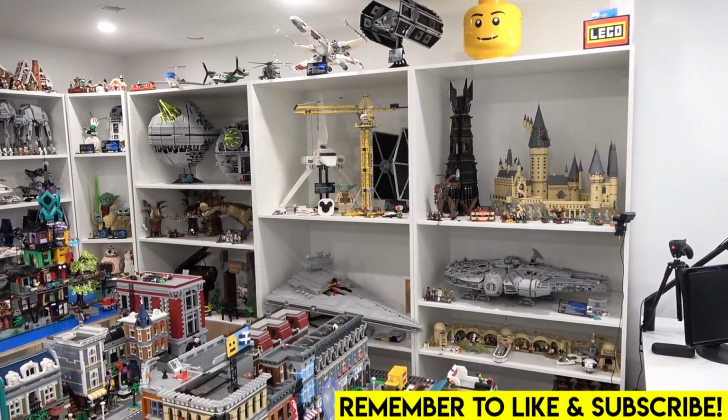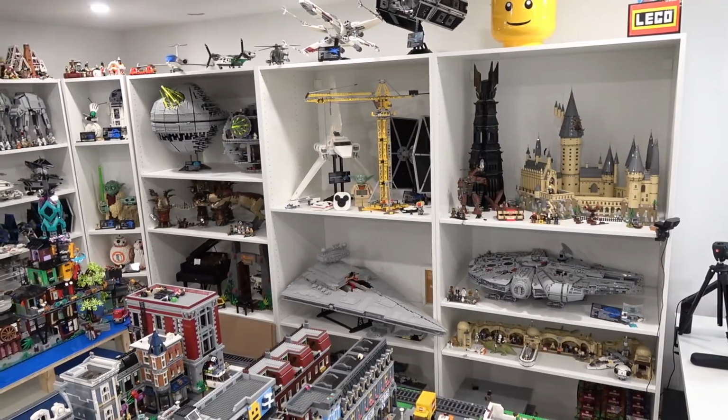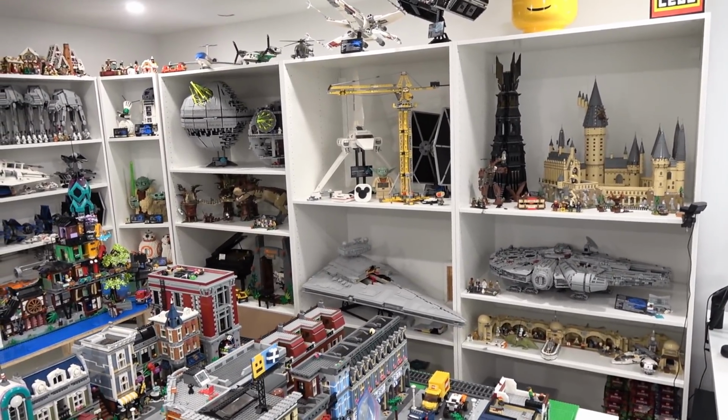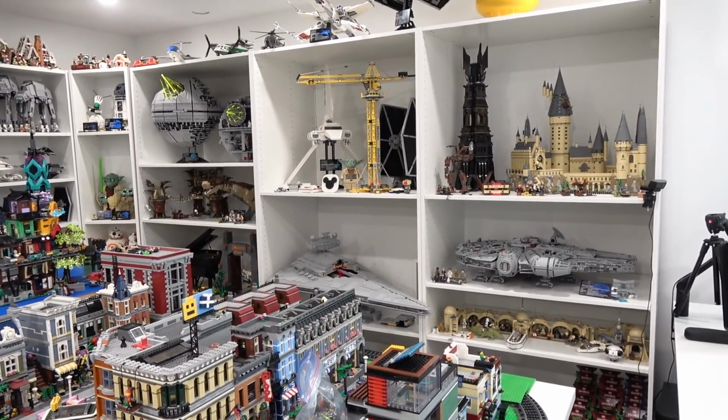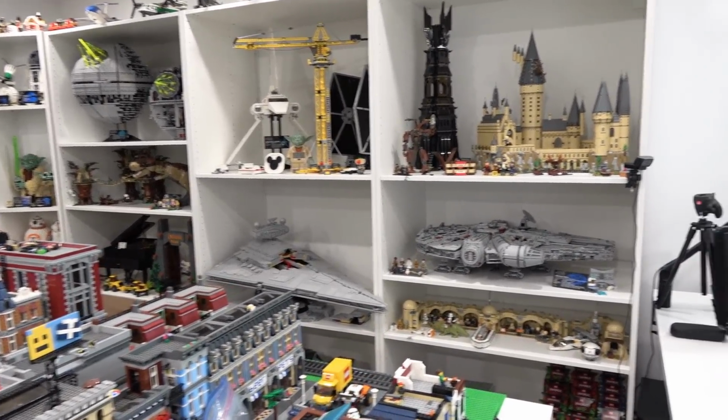Today we're going to be working on changing all of these shelves right here. These are the large pack shelves from IKEA, which host some of the largest Lego sets here in the Lego room.